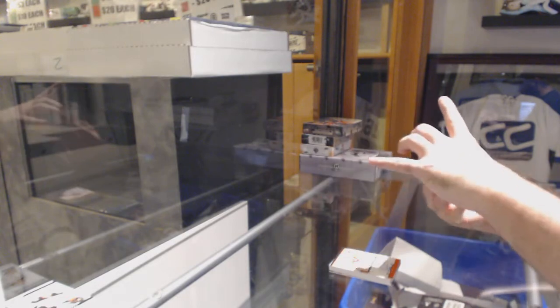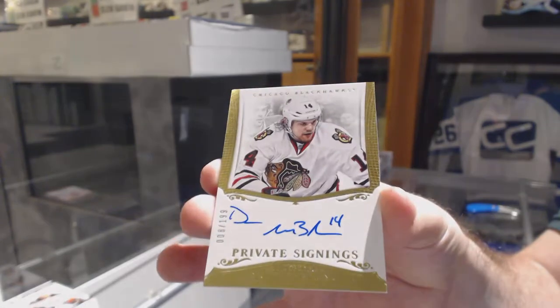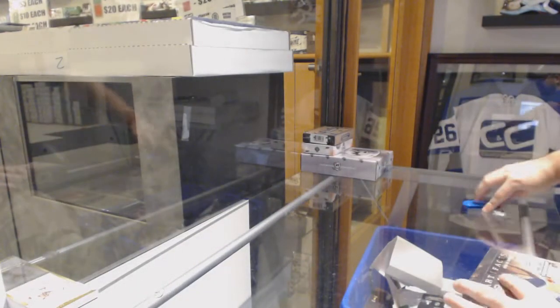And for the Chicago Blackhawks, Drew LeBlanc. Private signings to $199. Artifacts.